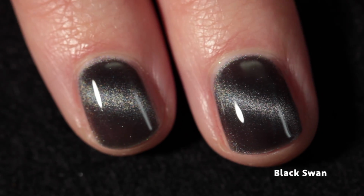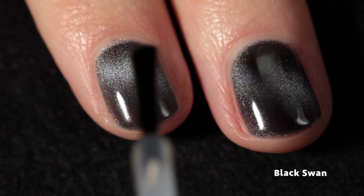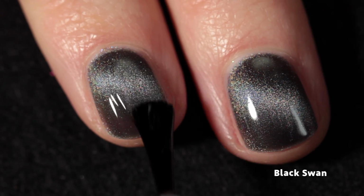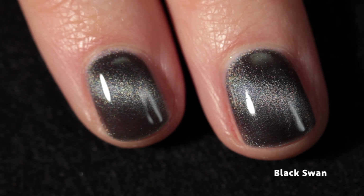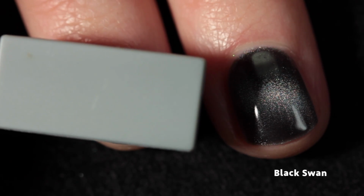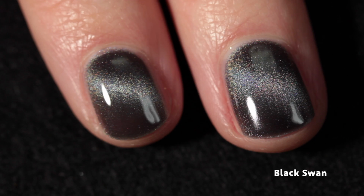So you can see in 3 coats that you still get the essence of how this is a sheer squishy polish, which I think is really, really fun and pretty. I personally like when the magnetic effect disperses a little bit.